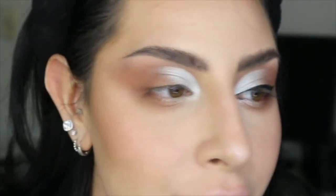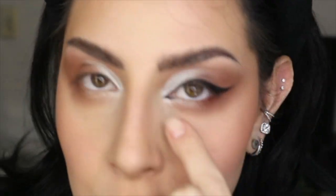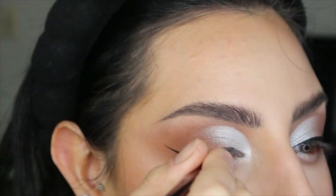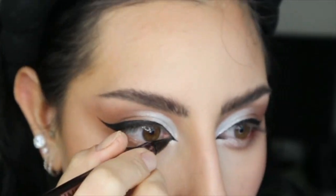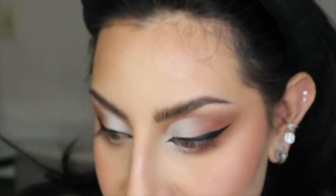Now I'm gonna go ahead and create my wing, and I'm going to be using my Urban Decay. This is the 24/7 ink liquid liner, and this one here is in shade 0. I'm gonna go ahead and line my eye, and I'm also going to be extending my inner corner as well. Now the liner is on. It took me some time to perfect it.